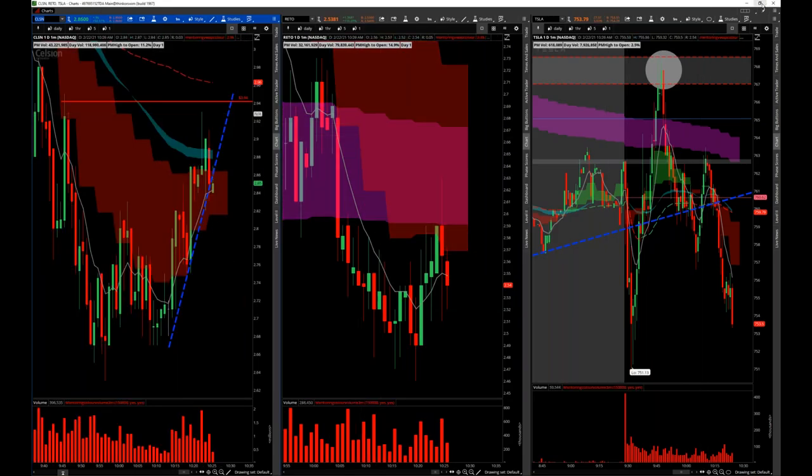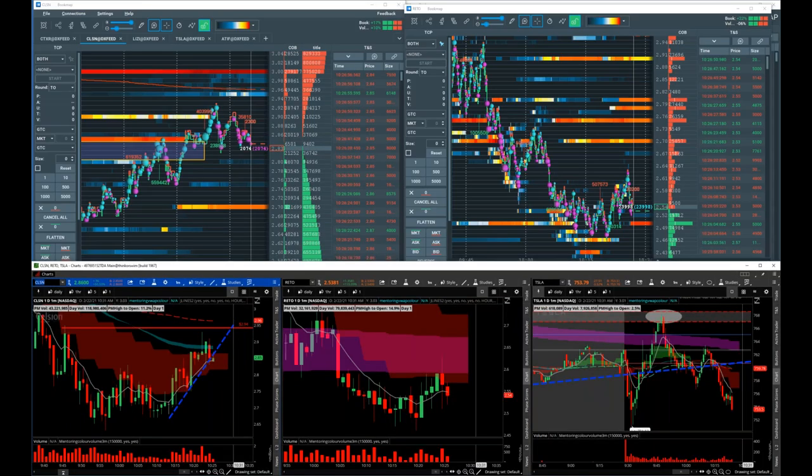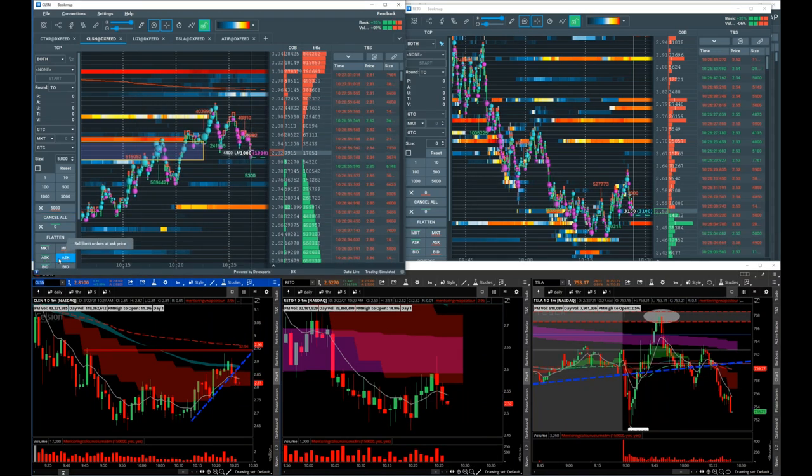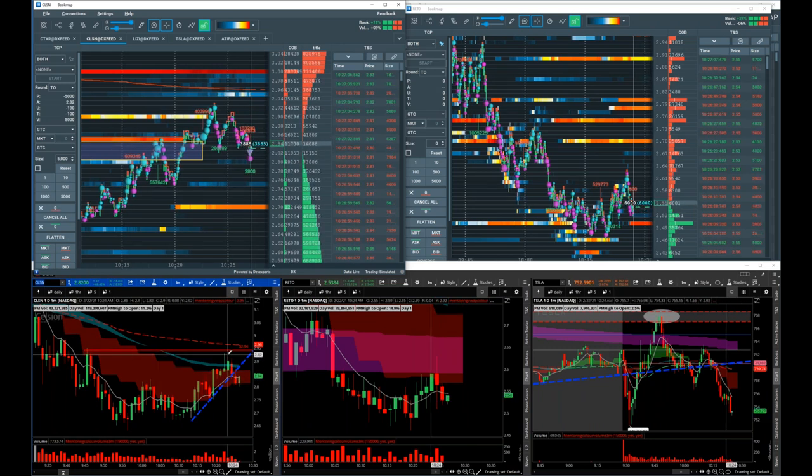Okay. We're getting over here a possible breach. So this is a short over here at 281, going to add until 292. So this will be my risk, 292. It's closing below the 90 MA.